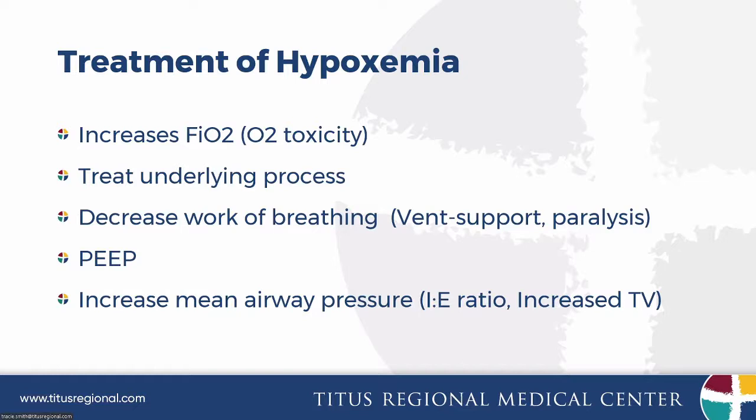Treat the underlying process. If it's a pneumothorax, reinflate the lung. If it's a mucus plug, get rid of it. If it's a pneumonia, treat it with an antibiotic. If it's CHF, treat with vasoactive drugs, diuresis. If there's auto PEEP, you can treat with PEEP. If the lungs are not expanded enough, you can treat with PEEP. You've seen us do that time and time again. If there's an increased mean airway pressure, you can treat with bronchodilator or other asthma drugs.